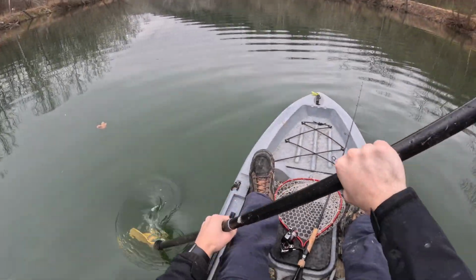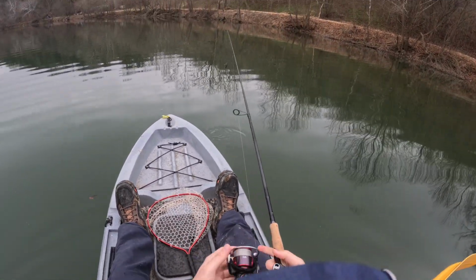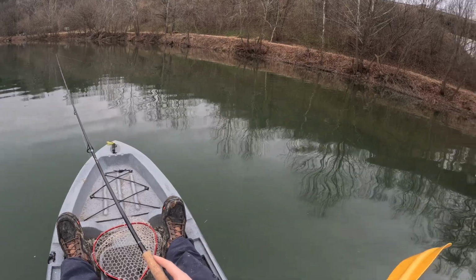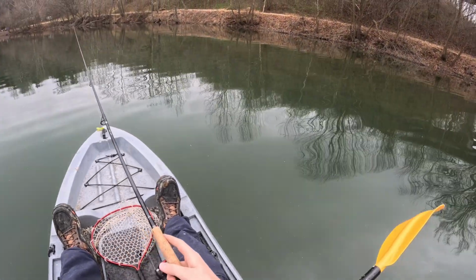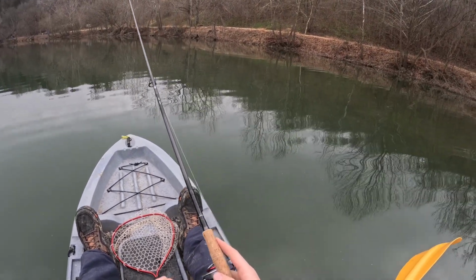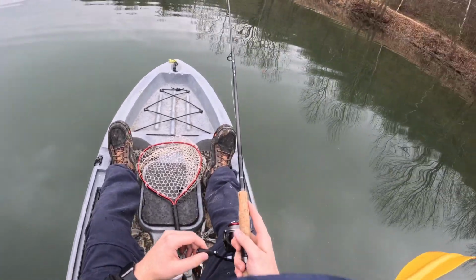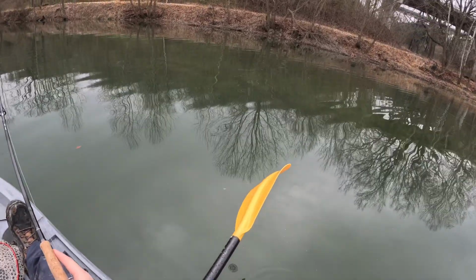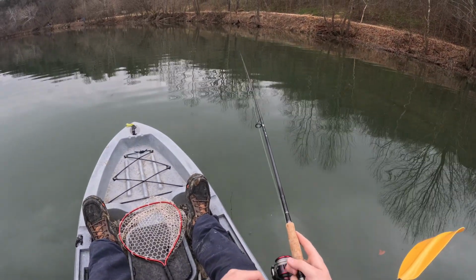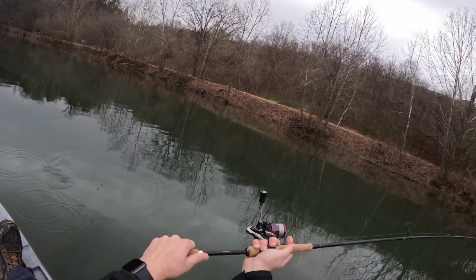Also have my normal paddle again, so time to get soaking wet. There's a ledge right up here that they like to swim through. Oh wait, what? I forgot something. What'd you forget? My sunglasses. I might pick up the jerkbait real quick.